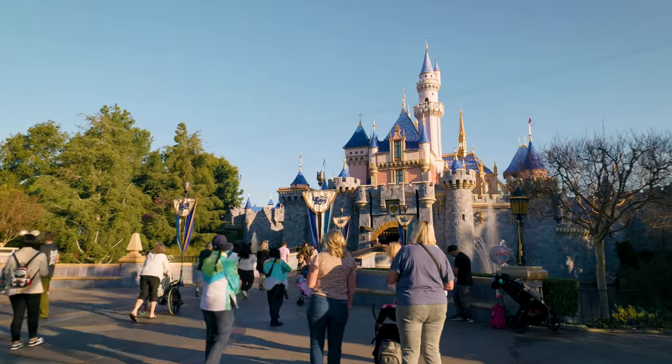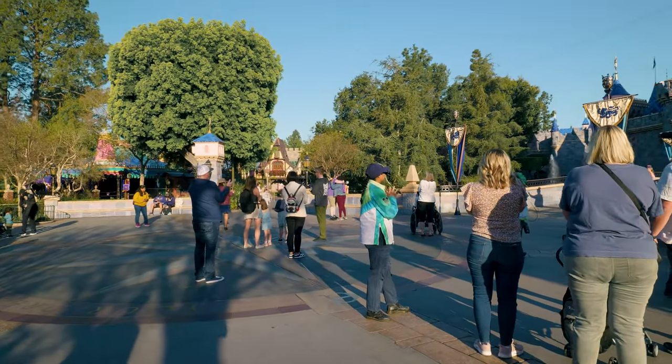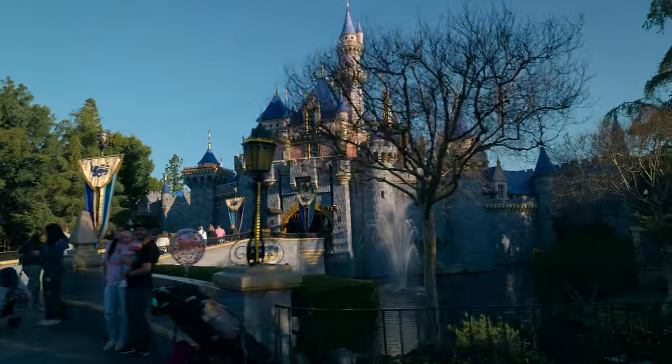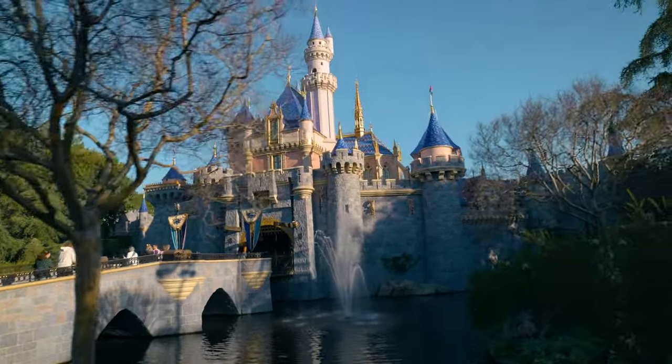Oh man, we did it. We are here. Oh, somebody's proposing over there. That's really fun. Congratulations. Oh, magic happens everywhere over here. This is super cool. So anyways, look at this castle, man. It's really beautiful, but it's really small.